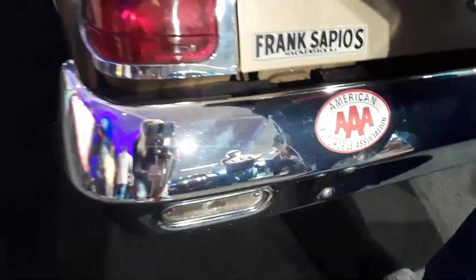$7,000. You want the front half or the back half? We want the middle. Goodness, guys, talk about robbing the guy. 10 grand, 15.